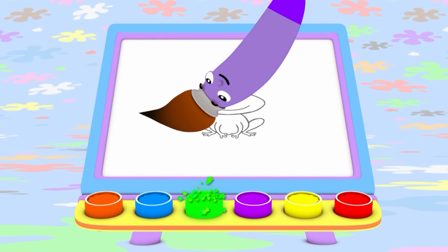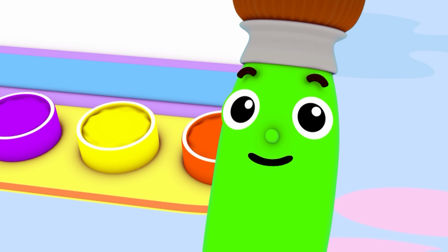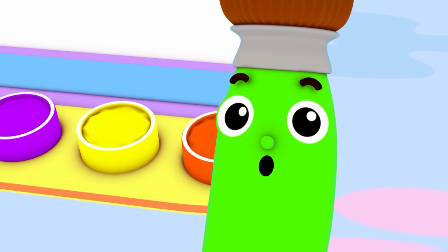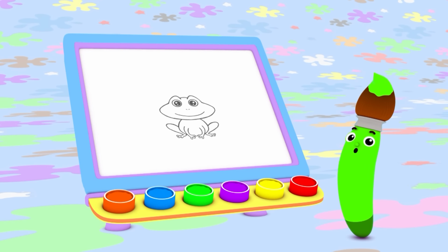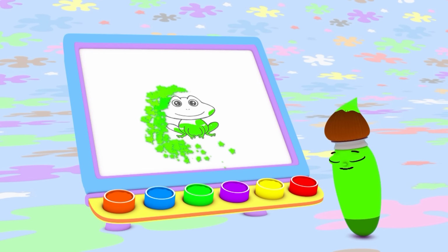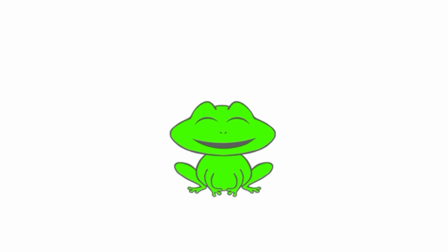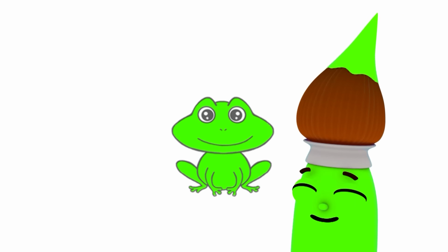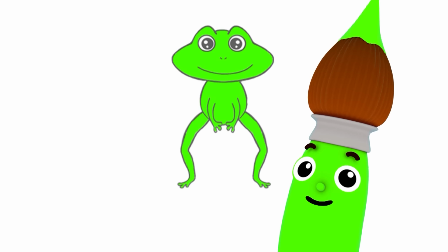Green! Green! Today I'm going to paint with green, and I'm going to start by painting a frog. A hopping green frog.